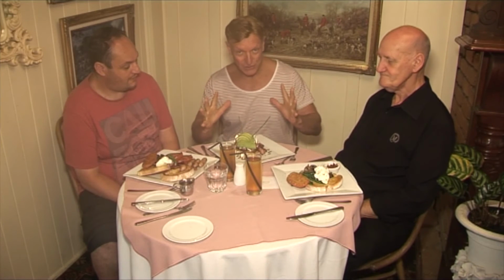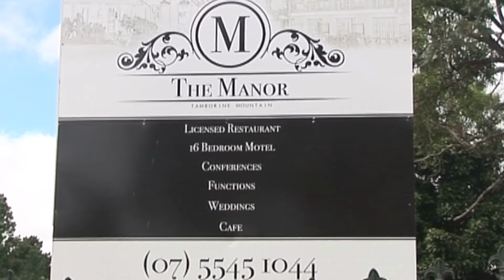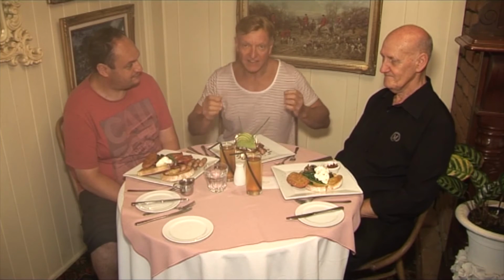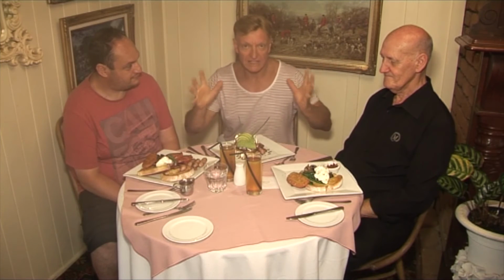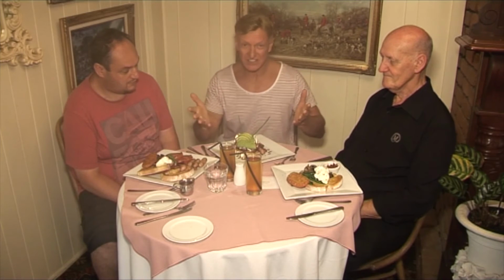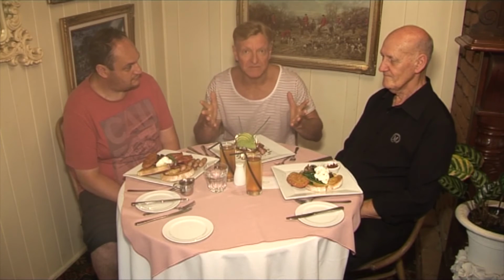So many things to do. This is our base here. Remember the name, The Manor. That's the place to come here at Tamborine. Spend the night here and then you can go out wherever you like. It's a big place up here, and of course we're going to go just across the road. Everything's so close here, across the road, and we're going to check out how cheese is made.